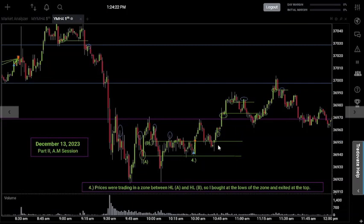So today, during the morning session, we were having a very tight trading range, trading within this range between 37,000 and then 36,920, and we established some little micro ranges in between, and that's pretty much what led me to trade number 4. So notice how we made higher low A right here, and then we came back to make higher low B right here.